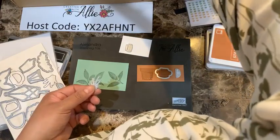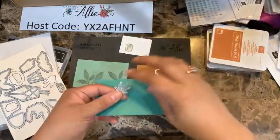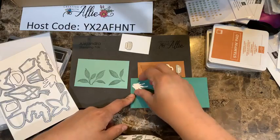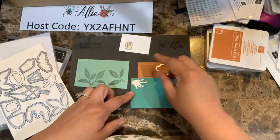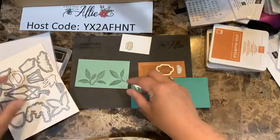Has given us more and more. Oh my gosh, where is my... this one. Okay. So you just need... You can see the different tones. This is Just Jade. It's also retiring. I believe it was still available. I might be wrong. But these two colors are going away. So get them while they're still there. If they're still there. Okay.